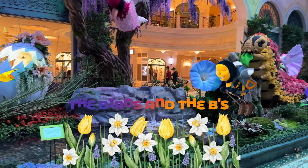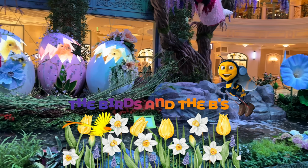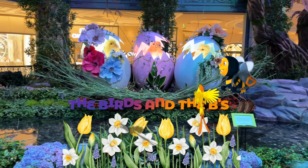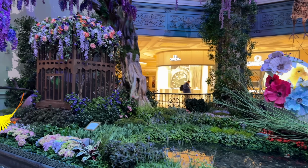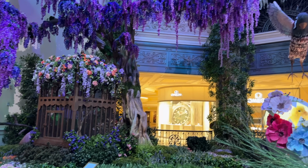The birds and the bees will be on display here at the conservatory at Bellagio through May 17th. Come and experience springtime in this magical garden when you're in town.